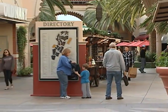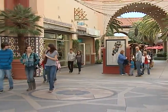How many people approximately walk through this place? We do over 15 million visitors a year. Rumor is it's about as many as Disneyland, but I don't know Disneyland's exact numbers.